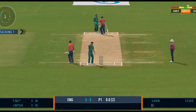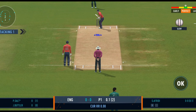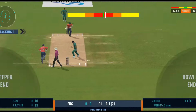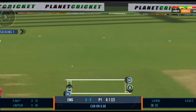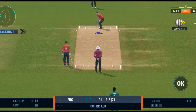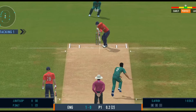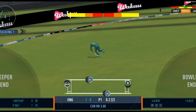Throw straight to the top of the stumps. Bowlers can actually get extra bounce by bowling cutters on this pitch. Good shot for a single. There is a little bit on the surface for the bowlers. It's also good for batting. Good placement by the batsman. He should be looking for some runs here.